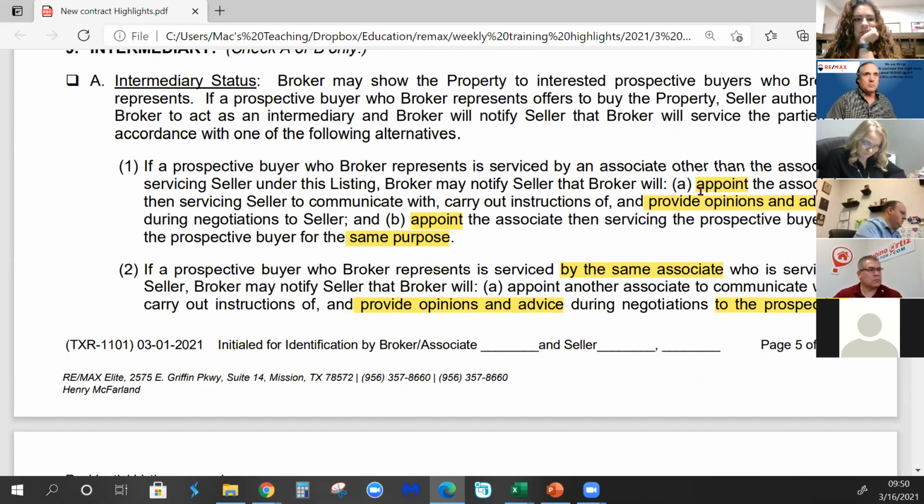Appointed associate, if they're going to be appointed, they're going to provide opinions and advice. It tells you right in the listing agreement, opinions and advice if they're appointed. And it breaks it down how that's going to work.